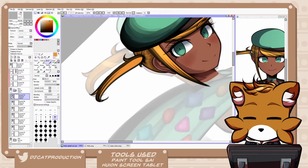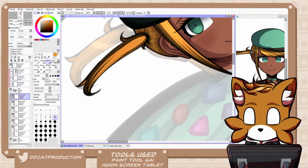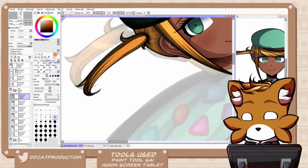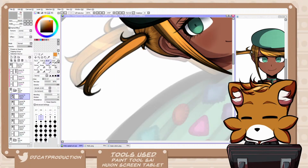Oh boy, let's see. Okay. Blending colors. Tricky part. Oh goodness. This is the part where I realize I don't know what to talk about.